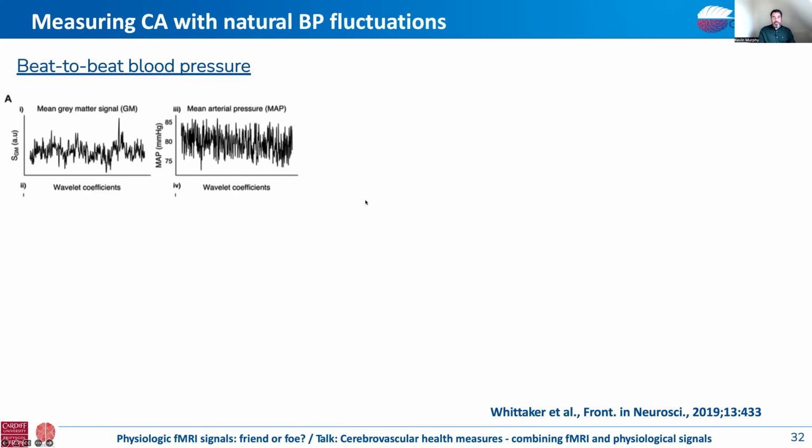Again, now coming back to natural blood pressure fluctuations, so this is similar to the CO2 natural fluctuations. Is there enough variability in it to actually measure something in fMRI? So we look at beat to beat blood pressure here. Here you can see the gray matter signal and then the mean arterial pressure.